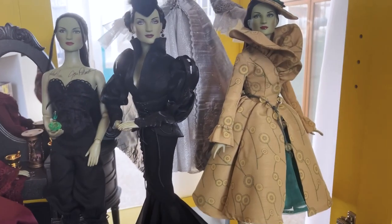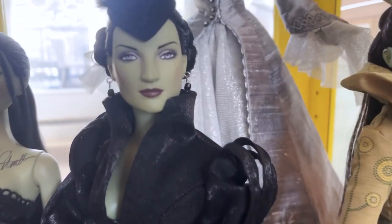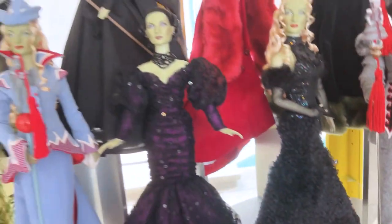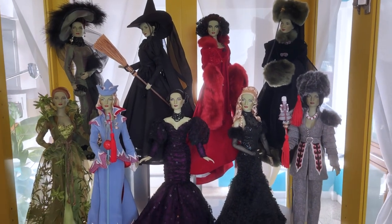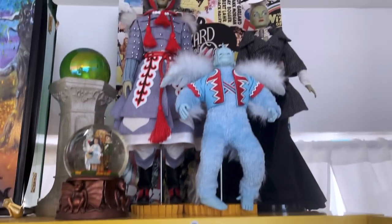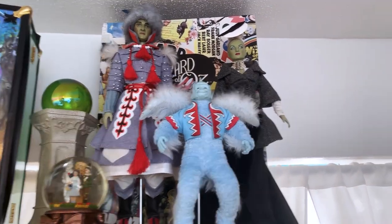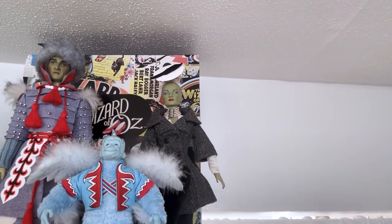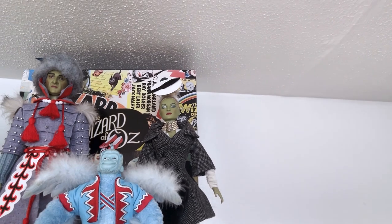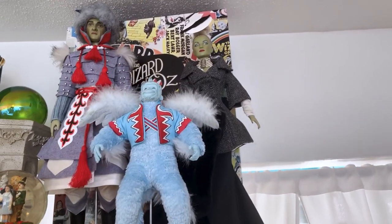Later in the years, we had Witchcraft, which was this beautiful doll with purple eyes. And that completes the greenies in my collection. Up here, we have some recent acquisitions. We have the very hard to find Winky Guard. We have a flying monkey. And then we have another basic Wicked Witch who I've redressed in a more contemporary gown using some Tonner pieces along with some Mattel accessories.